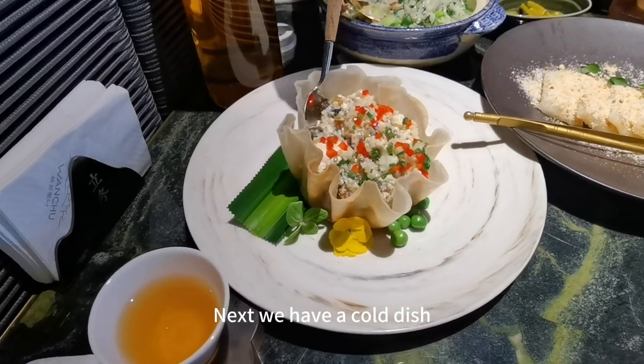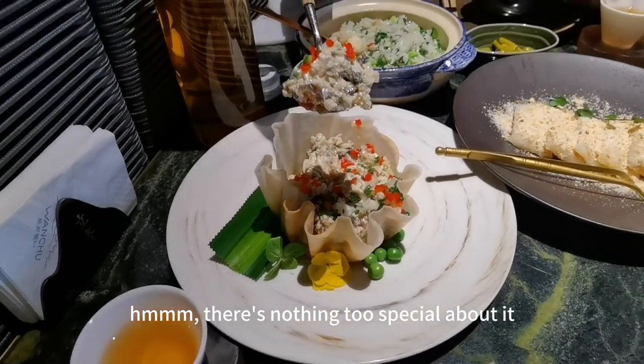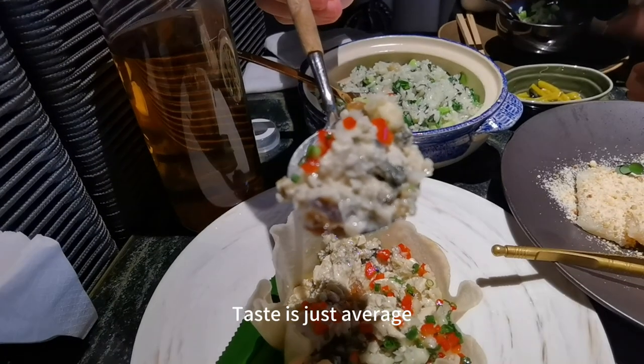Next, we have a cold dish. Preserved egg with tofu. There's nothing too special about it. Taste is just average.